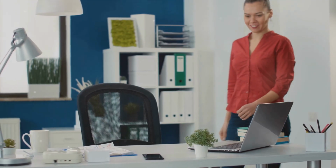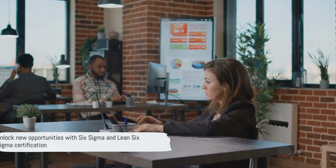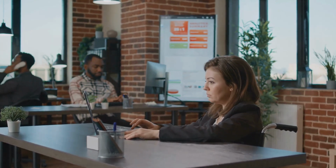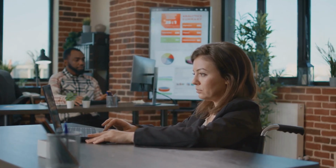Lastly, there's the benefit of personal development. The journey to certification is one of learning and growth. It enhances your analytical abilities, problem-solving skills, and knowledge of effective business methodologies. So, whether you're looking to climb the career ladder, increase your earning potential, gain recognition, or simply improve yourself, certification can open doors and provide new opportunities.